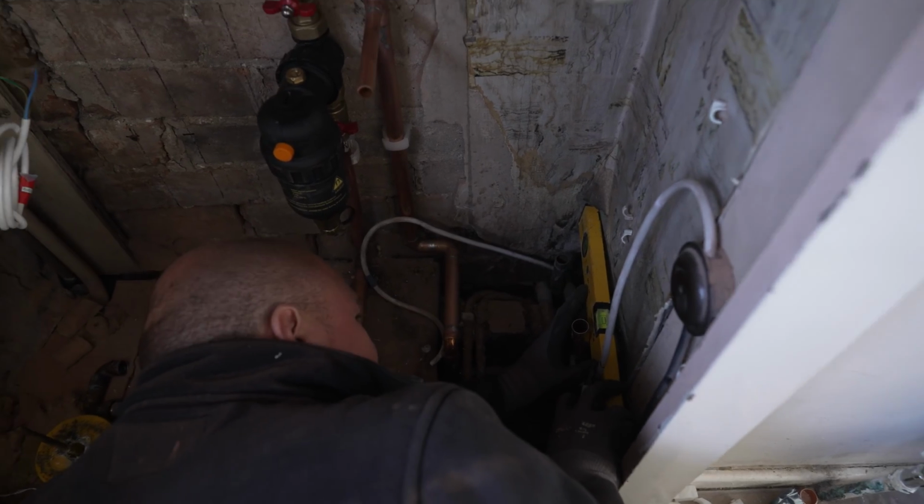Once the flue is all drilled out, the condensate needs to be drilled as well. This is a 32mm core, so it's not as big of a hole, but still takes quite a lot of time. Pipework on any installation is quite an art form.